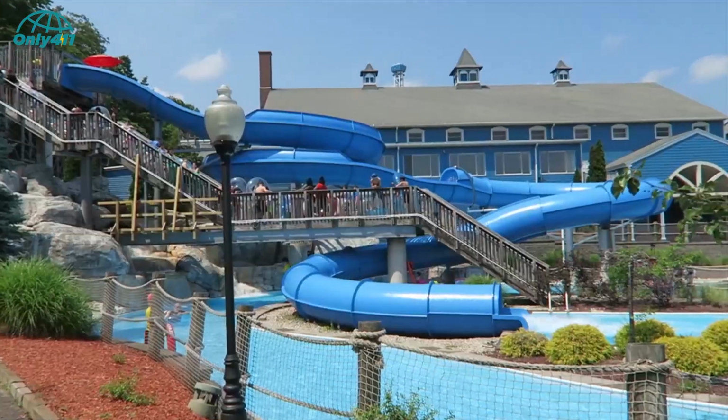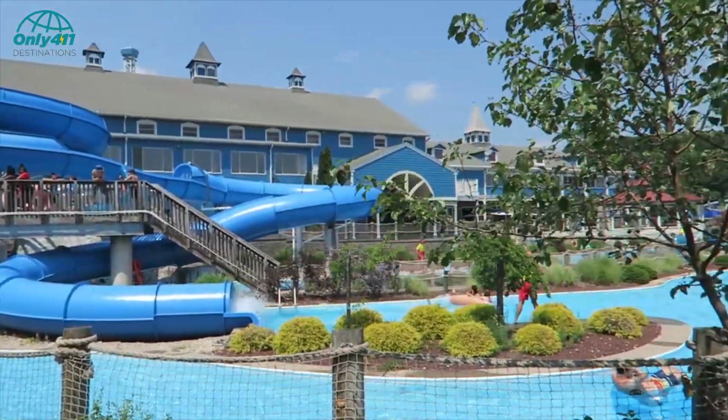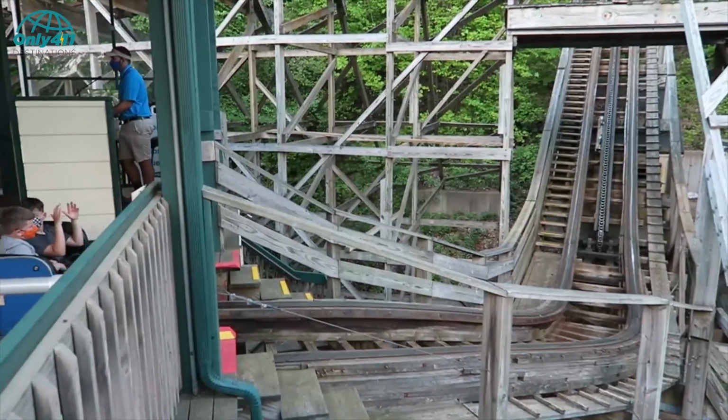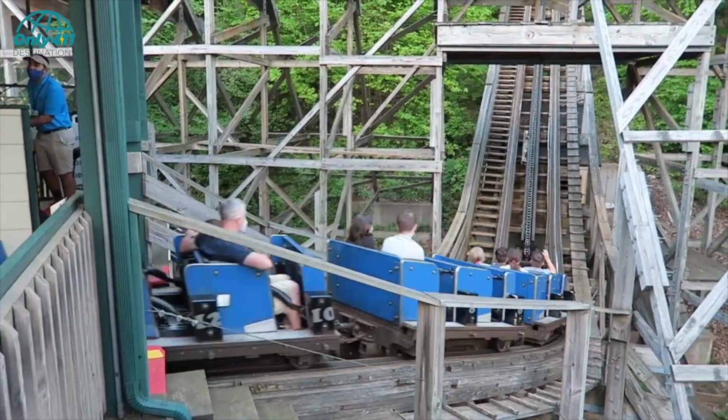One of Connecticut's largest water parks, Crocodile Cove, has wave pools, water slides, and sections specially designed for younger children. There are also kiddie rides, including a mini roller coaster for those who can't get into the other rides.